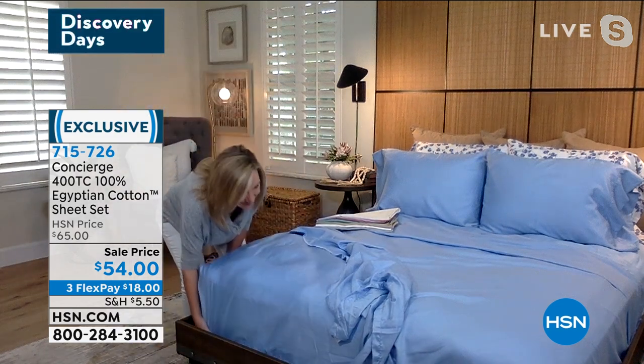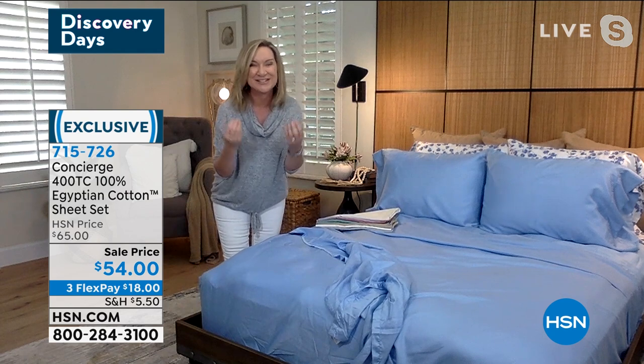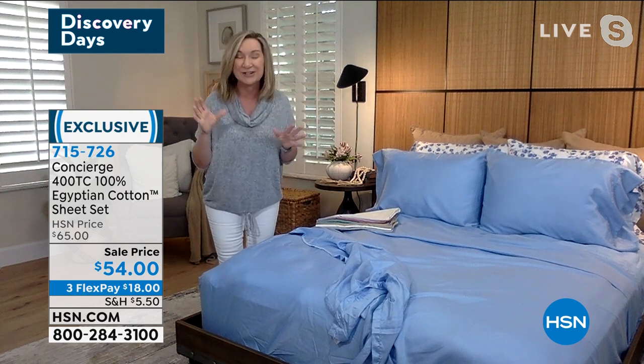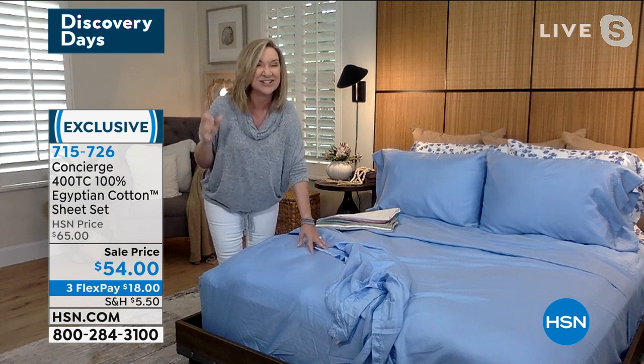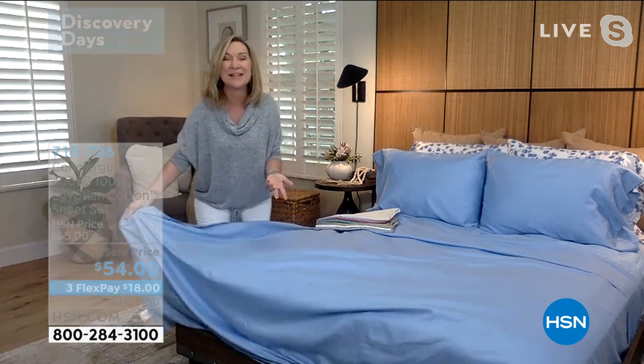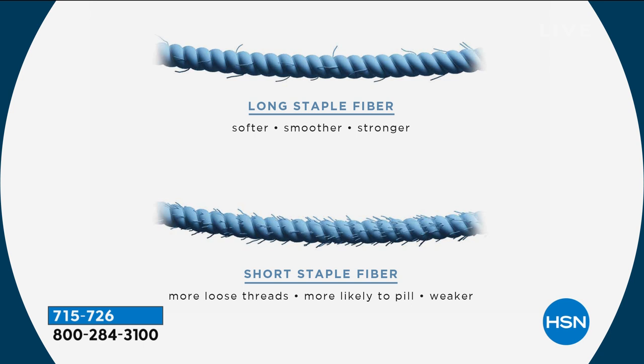So luxury fabric with 100% certified Egyptian cotton. Remember, less than 1% of cotton in the world is Egyptian. So it's good stuff. I mean, this is stuff celebrities talk about sleeping on. At the perfect thread count, those long staple fibers are so smooth, silky, soft against your skin, durable. Oh my gosh, we didn't talk about that.